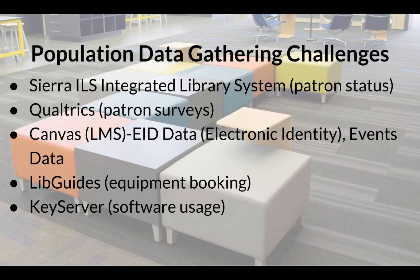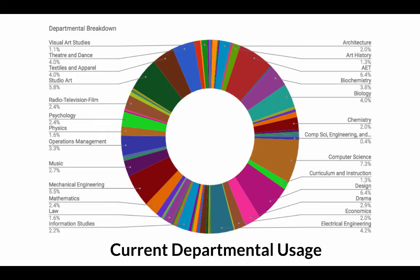So, some of the data that we're getting is easily exportable and grabbable, and other data requires manual aggregation. That's one of the challenges. So what type of data do we currently have, and what does the patron snapshot look like as of right now? This data is from November 2016 to September 2017.